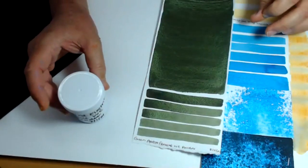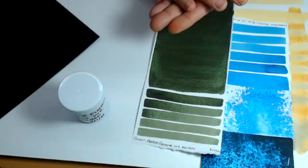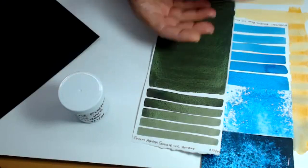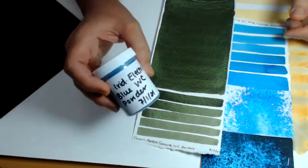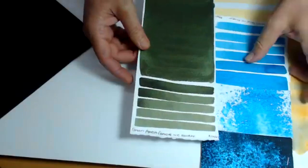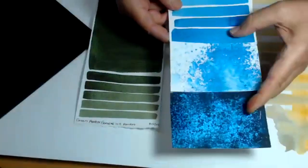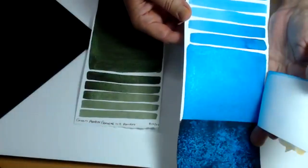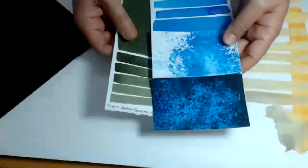Very little moisture in the pans, less moisture in the sticks. So in terms of highest to lowest amounts of water, it'd be the tubes because they're still wet. Then it would be the stick, then the pan, and these would be the last. There's no moisture in these, so they're going to be really high concentration of pigment. But you can play with them, or you can just use them as an ordinary paint. It's just a tool in your toolbox and how you want to use it.